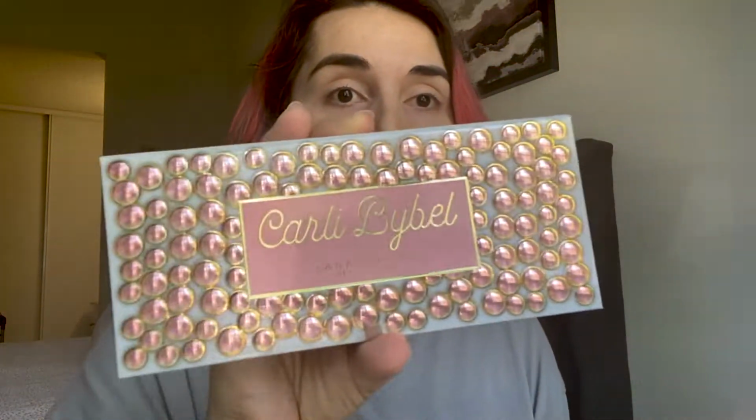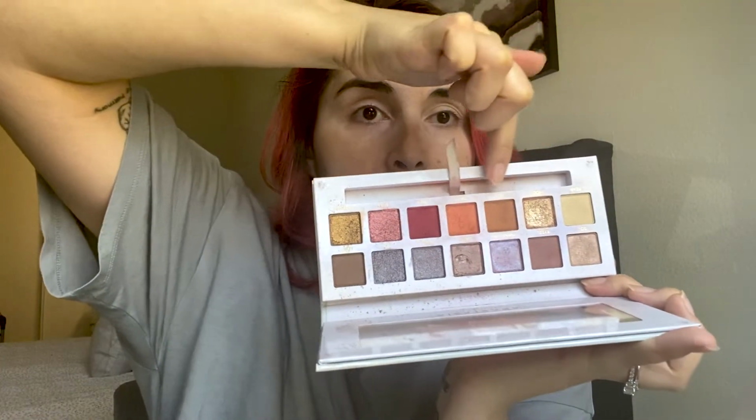It's so cute. She's a Libra too. It's really dirty. I'm so sorry. As long as you have some neutral colors like this row and then these, you'll be okay. But honestly, you can use any colors for this.